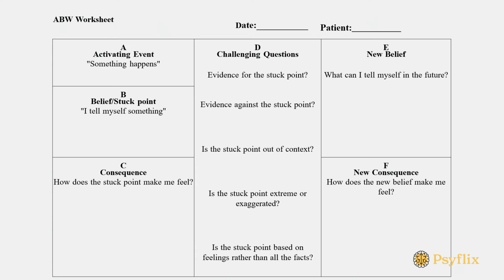This is a simplified worksheet. And we use that sometimes when people are adolescents or have lower reading level. It doesn't have the problematic thinking patterns in it, but if somebody's really struggling with that large worksheet, we can move back to this one. We don't prefer it, but it works, and there's fewer questions, and basically what can I tell myself, and then how do I feel? No rankings in there, no ratings of how strongly they feel.